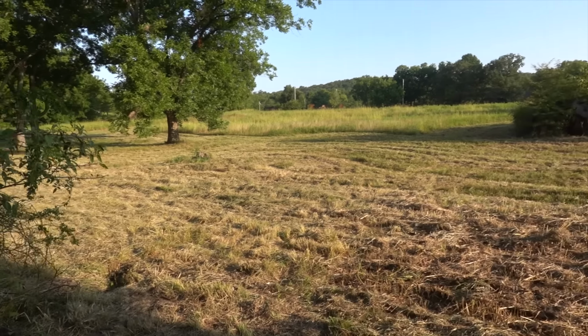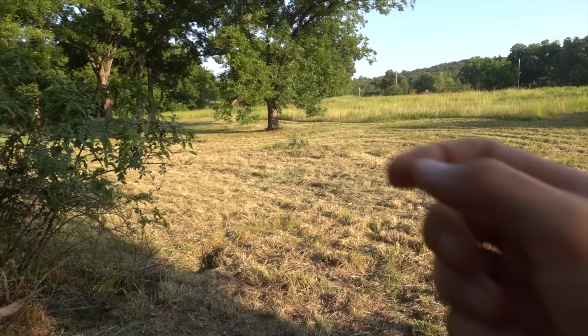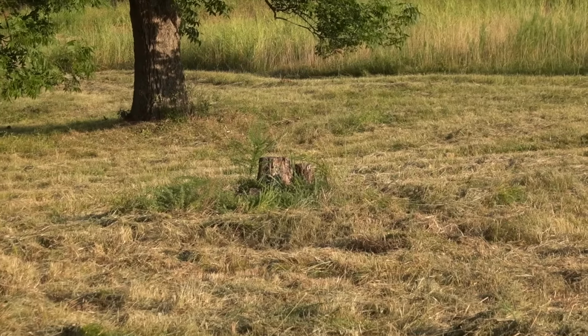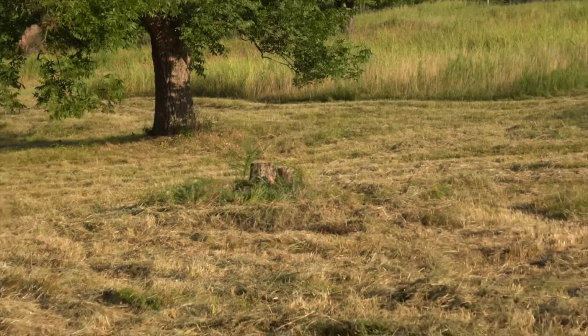And then right over here, I almost ran over this the other day. As you can see, there is a couple of stumps sticking up right there. Those are small trees. I don't think those will be a problem to get up.